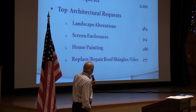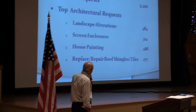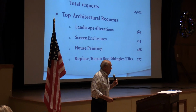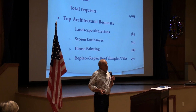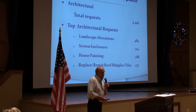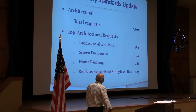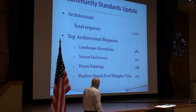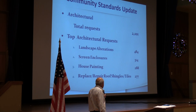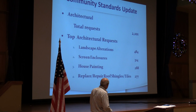Coming out of the compliance department, architectural requests: 2,101. So if you have a challenge sometimes getting a hold of somebody in compliance, think about that number and give them a day to get back to you. Top architectural requests: landscape alterations, 484; screen enclosures, 314; house painting, 288; and roofing, 277.